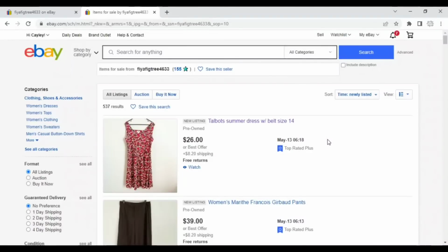Moving on to your titles, I can tell just by looking at this that you are not using all the characters available to you. Your titles are very short. So you've got Talbot's summer dress with belt size 14, women's Maurice Francois Gerbaude pants.